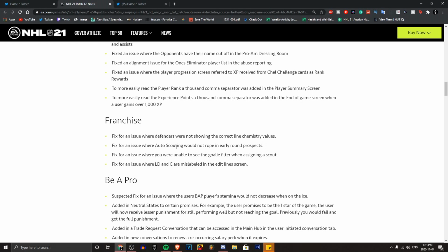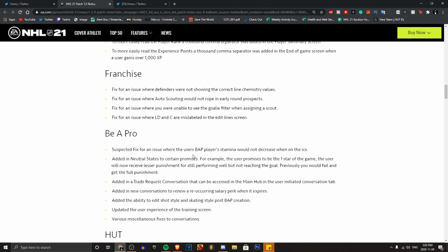They fixed an issue where auto scouting would not scout early round prospects. Fixed an issue where you're unable to see goalie filters when assigning a scout. They also fixed an issue where lefty and center were mislabeled in the edit screens. That's for the penalty kill area. Glad they fixed that. I'm really hoping they fix trade values.